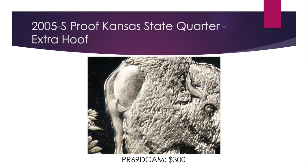There's also an extra hoof, but this is on the silver proof state quarter. I figured I'd just include it. It's like the die has been damaged somehow, and it looks like there's an extra hoof in the middle of the bison, and it's worth about $300. Just a quick mention, but I hadn't heard of it before I was researching this, so just wanted to let you know.